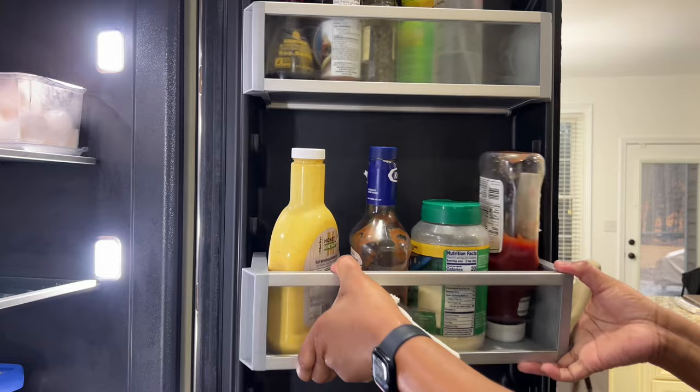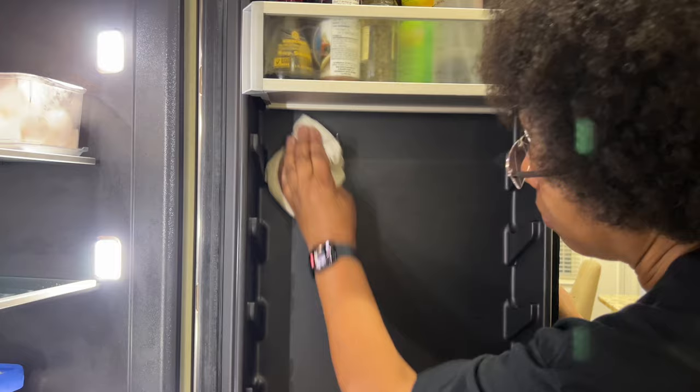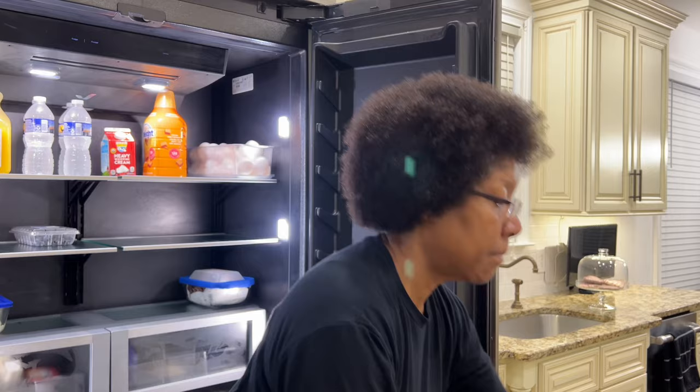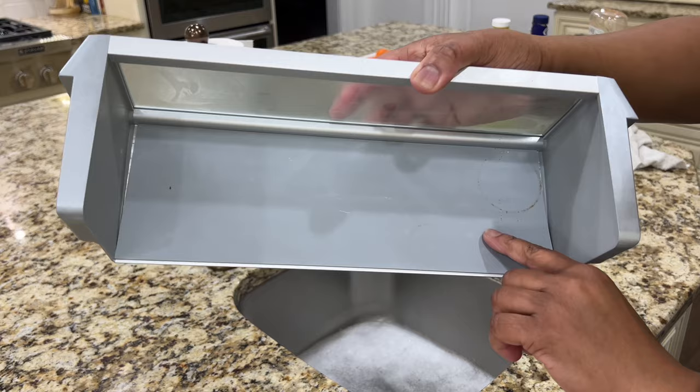At the end of my last video, I cleaned the center shelves of the fridge, so I won't be cleaning those today. Instead, I'm focusing on the 6 door bins, which come with these liners that also need to be cleaned. The purpose of the liners is to prevent your items from sliding around as you open and close the fridge, and as you will see today, they were definitely in need of some good old-fashioned cleaning.